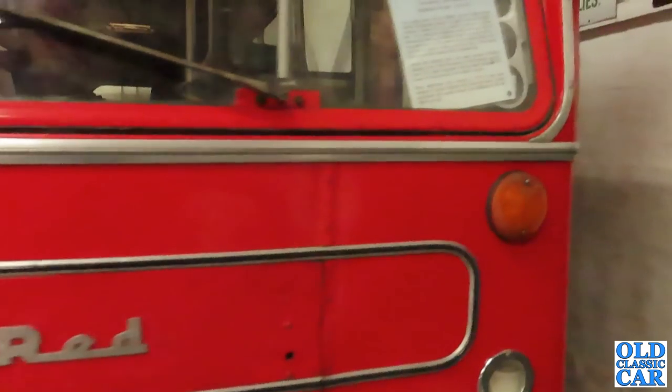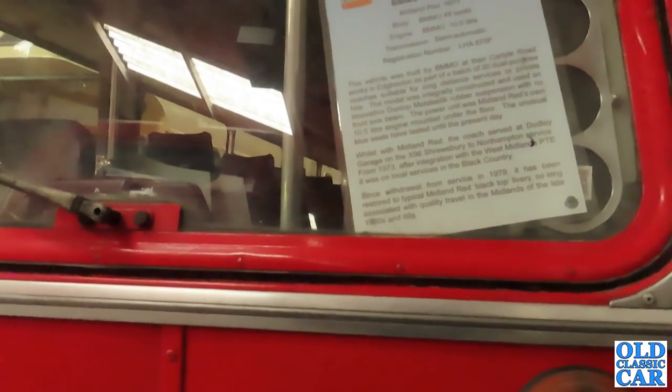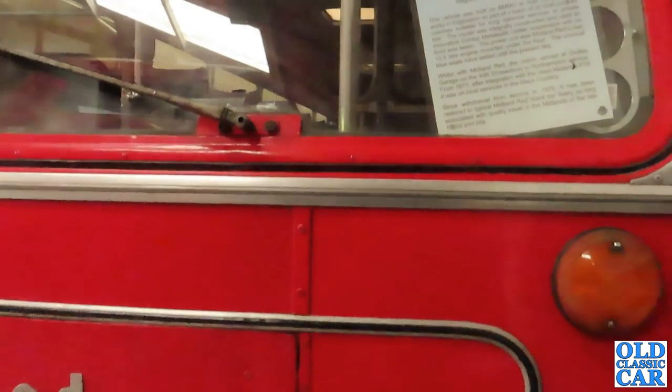What does it say here? Midland Red, 5870 BMMO S21 of 1967. Withdrawn from service in 1979.